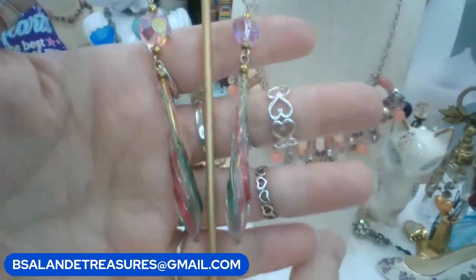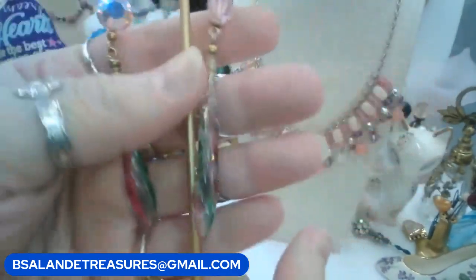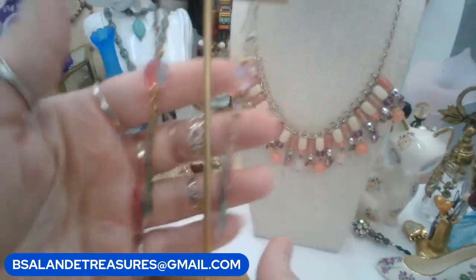So pretty. And that's all glass. Really pretty.